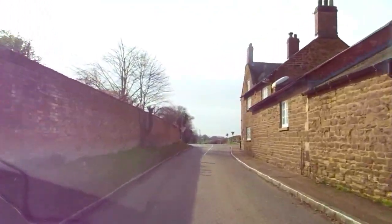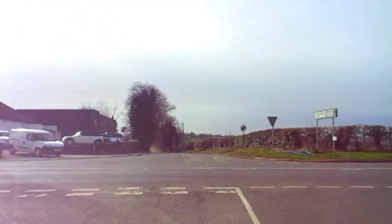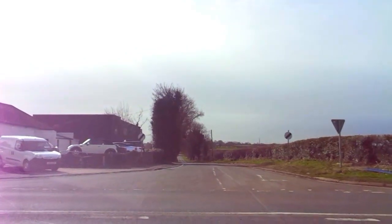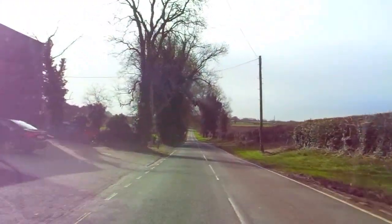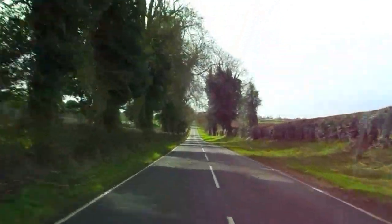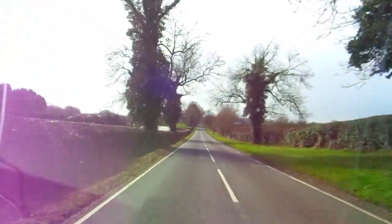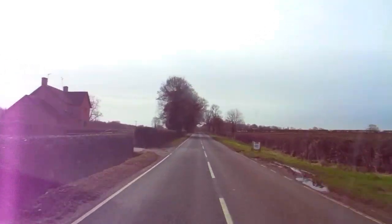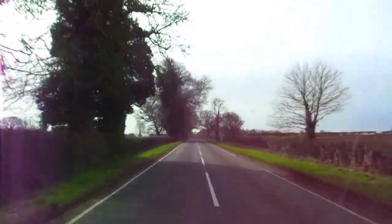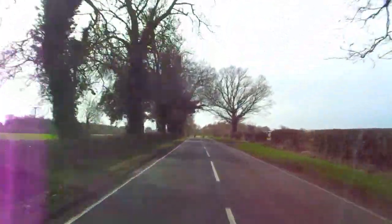Right, we're out of the village. Okay, so I've turned the camera around this time so you can actually see me driving, for no other reason than I love driving, and I like to just watch the scenery go by as I poodle along these lanes. I mean, I'm only rolling along at 40-45 miles an hour. I'm in no rush to get anywhere or do anything, and really this is what this has all been about.